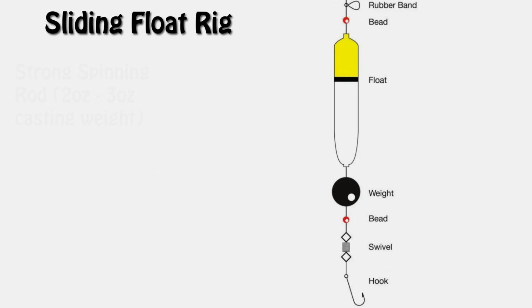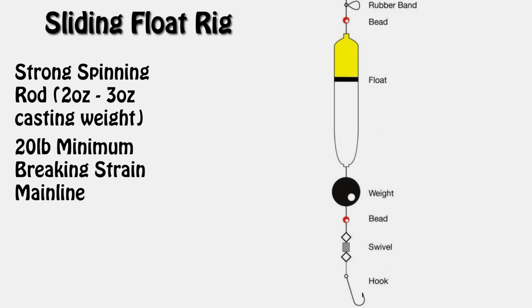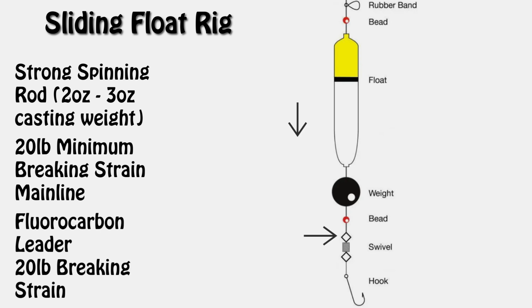Using a strong spinning rod that casts between 2 to 3 ounces will help give you some extra power for handling fish and pulling free from snaggy ground. Use a main line of either mono or braid, with a minimum breaking strain of 20 pounds. Use a fluorocarbon leader that runs from your reel all the way through to the bottom swivel of the rig.